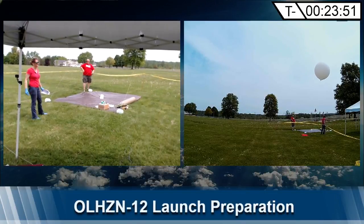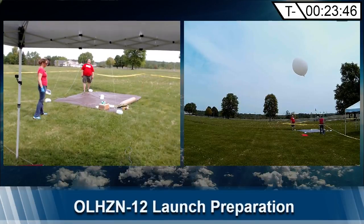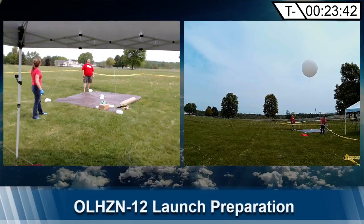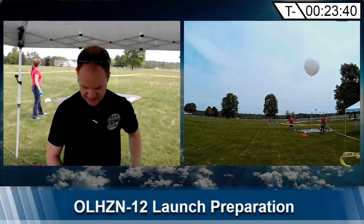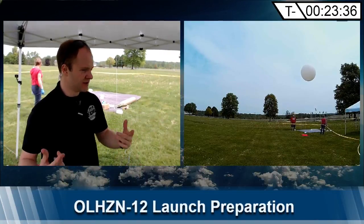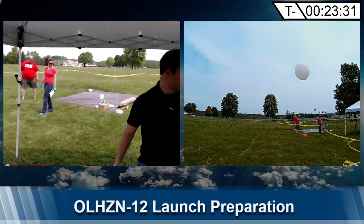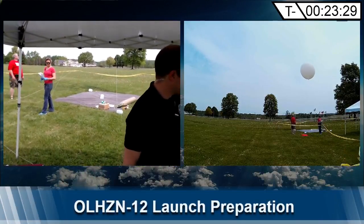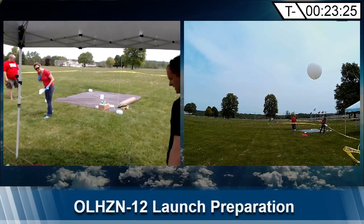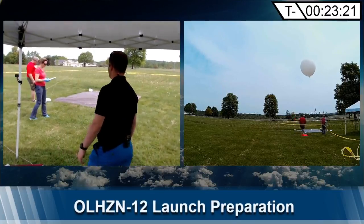All right, so powering up the payload here now. Those super annoying tones you're hearing, that's the payload system getting a GPS signal. It's working on it. We have some satellites, just not all yet. It's not attached yet.